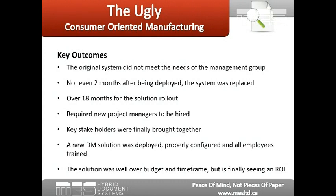Well, the first system they bought didn't work, and 2 months after it was rolled out, it got replaced.